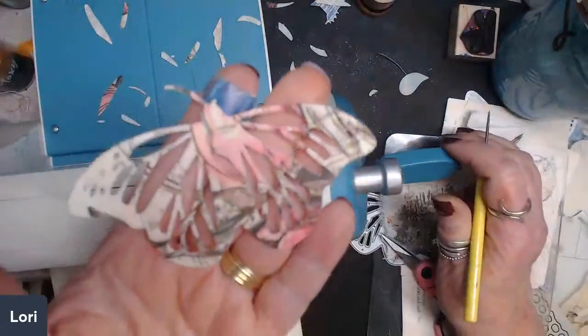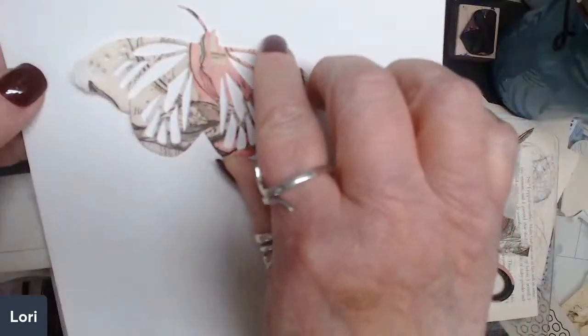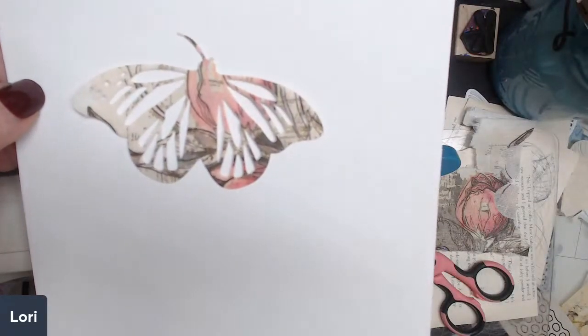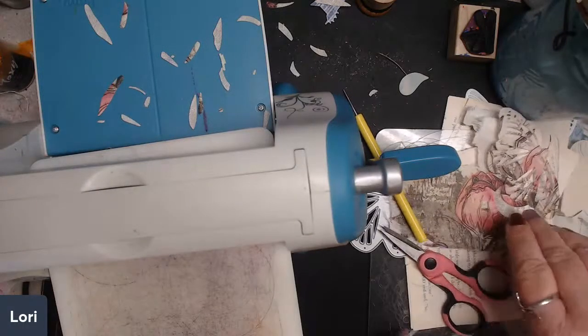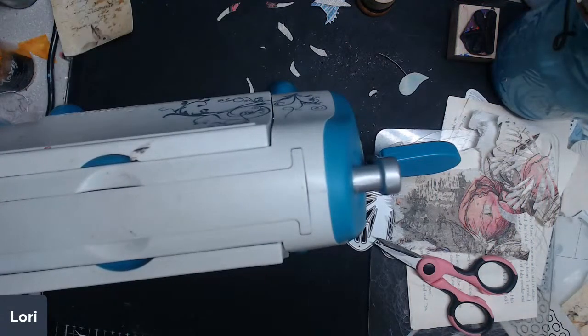All right, so here, look. Here's my piece of white paper. Okay, so he's missing an antler. I mean, an antennae. Cute, right? Cute. Okay, so now we're going to put this aside. So let's try on those other things I have now.